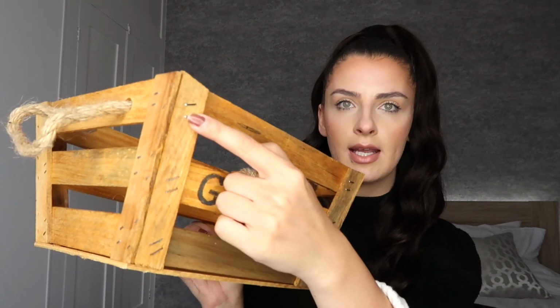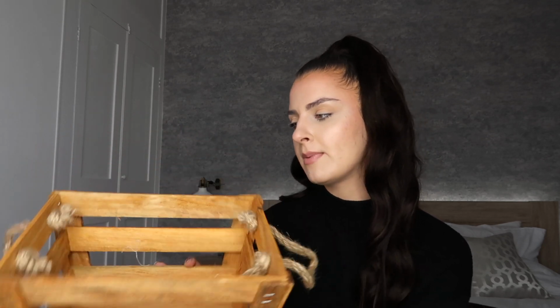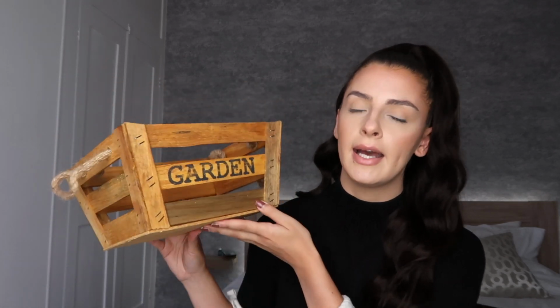I would have to say that it's not the most durable, so as you can see they are clipped in place with these little staples, and the first one that I actually picked up was coming apart because it wasn't stapled properly, so just keep that in mind. This one seems to be actually fine, but I wouldn't smash it about. So I thought this would be nice to just store a few things in there. Maybe put it in a shed or like anywhere you would like to put it. I think again for £1 this is a great find.